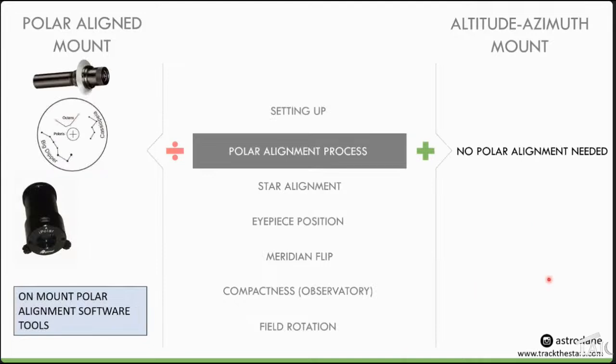Then we have the polar alignment process. That will be the next step for a polar aligned mount. And you'll need to work your way through this process, either using a bit of old style, perhaps the finder scope, or a more modern solution to have some kind of polar alignment camera or some on-the-mount software that can help you to run through this process. But no matter what, even though there's a lot of tools to help you, you still have to do it. Whereas on the Altitude-Azimuth mount, there's no need to do any polar alignment.